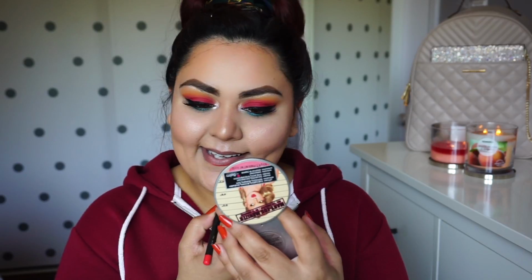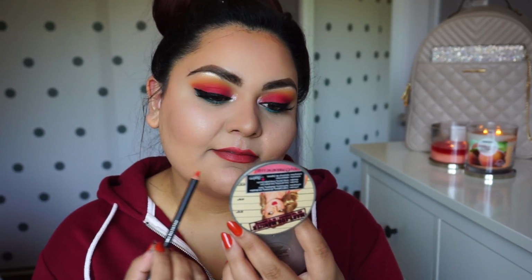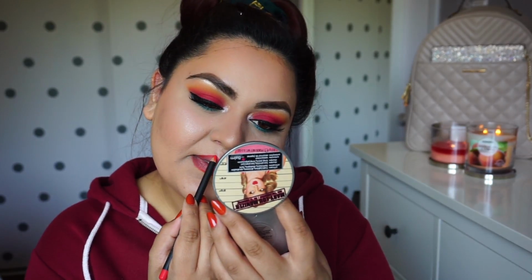I have not ever put this on my lips yet. I'm really excited to do so. So I'm going to first line my lips using this lip liner from Italia Deluxe called Mango. It might be a little bright, but we are going to make it work. I don't like this lip liner. It looks crazy. But hopefully the lipstick over this will make it look better.